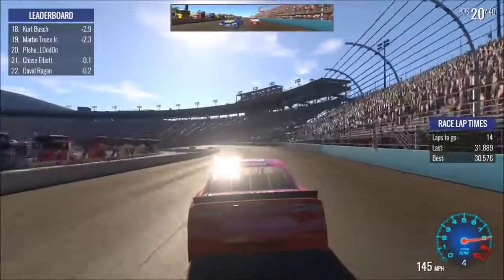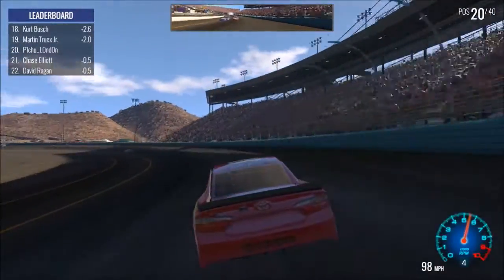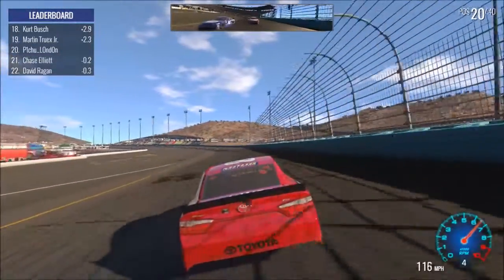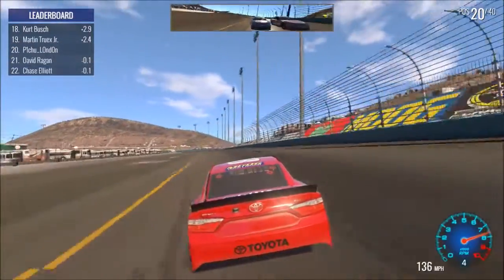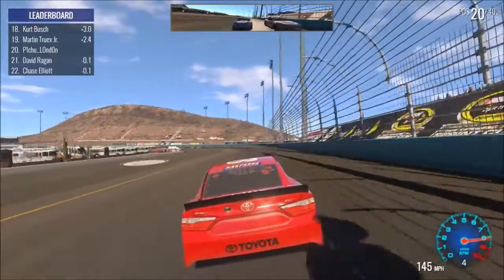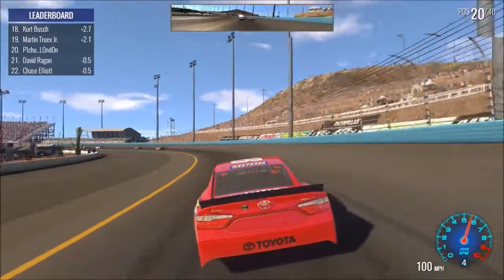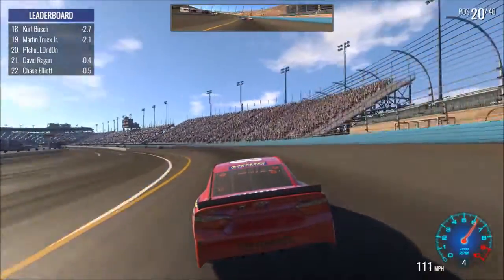Now Elliott looks low. Another chance, another bit of drift, trying to leave a little bit of smoke there. Not intentional, as Leia's trying to brake, and it is hard to brake. I know I've said it many times, but it is hard to brake here at Phoenix. You need to do a little bit of drifting in order to navigate through these turns perfectly.